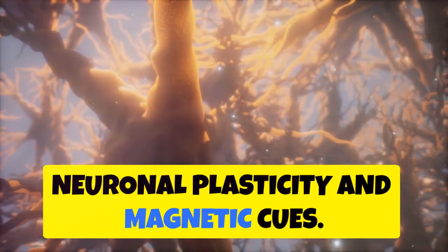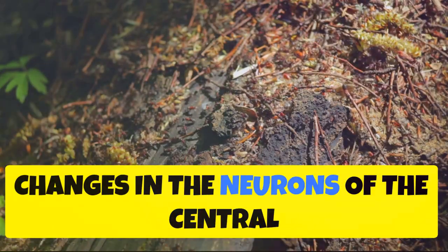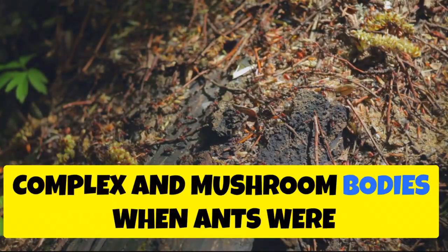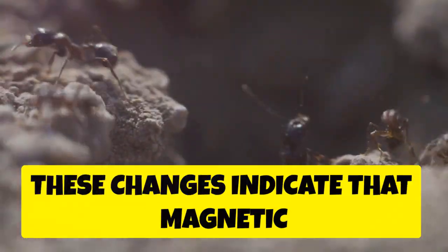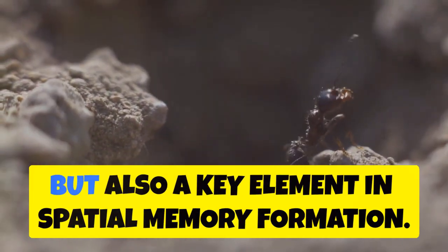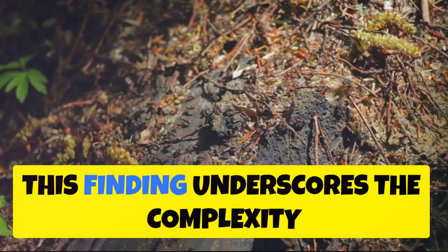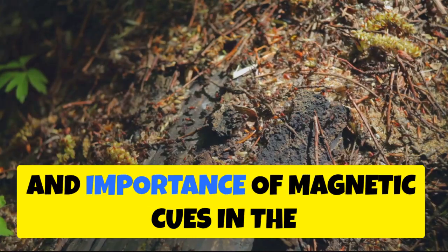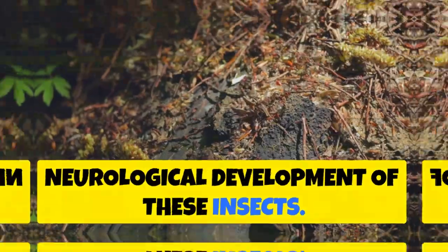Neuronal plasticity and magnetic cues. The study revealed significant structural changes in the neurons of the central complex and mushroom bodies when ants were exposed to manipulated magnetic fields. These changes indicate that magnetic information is not only a navigational aid, but also a key element in spatial memory formation. This finding underscores the complexity and importance of magnetic cues in the neurological development of these insects.